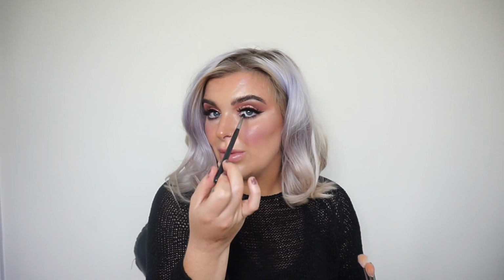This is an M507. It's almost like a miniature version of a fluffy brush. Really good for precise detailing work through the crease, or to add a really intense colour just specifically where you want it. And also under the eye, it's super good for smoking out eyeshadow under the eye. Love that brush.